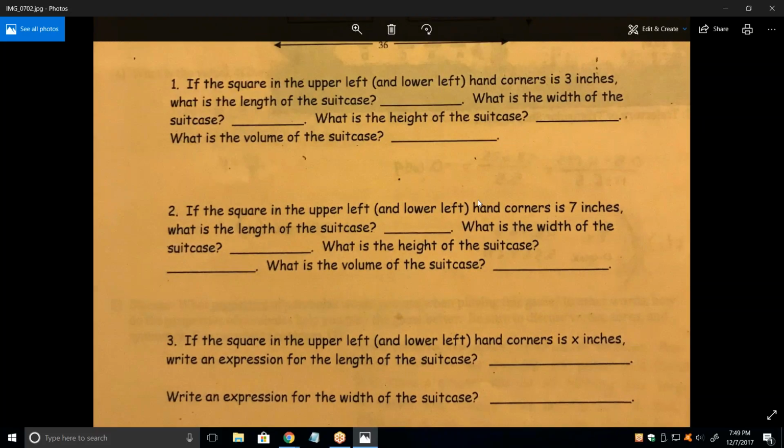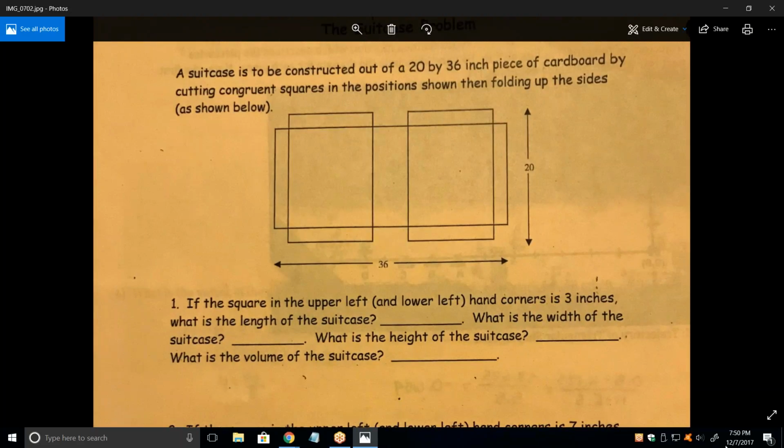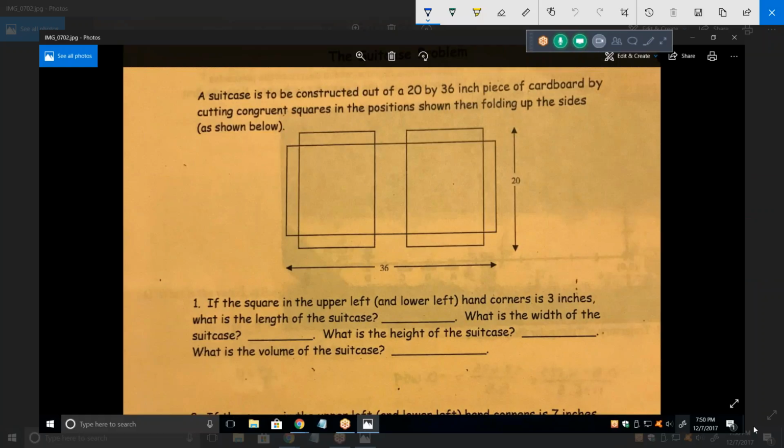Okay, we can do 3A. Yeah, we could. So instead of 3 inches, it's X inches. At least we can figure out the length. So that is X. Same with this. So now what is this length? So we cut out. How would you come up with an equation for this?